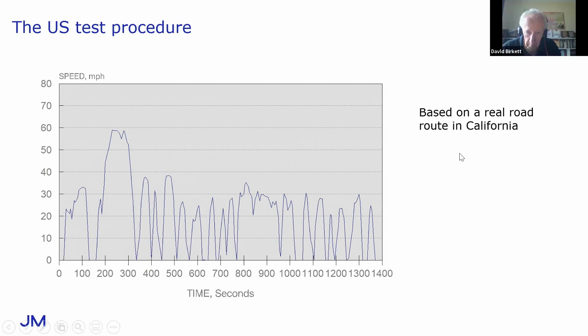But anyway, this was the test that was developed in the US to measure the typical, in inverted commas, emissions from cars, because obviously you need a test that's reproducible in order to say, okay, now we're going to improve things by making this change to the engine, or by making this change to a catalyst, for example.